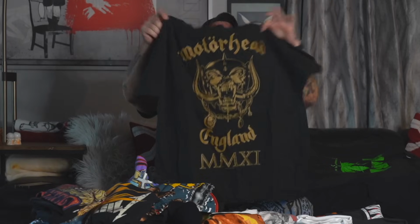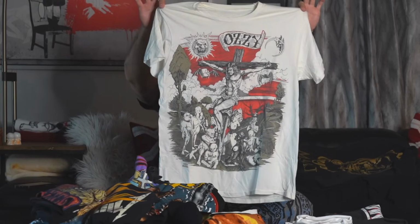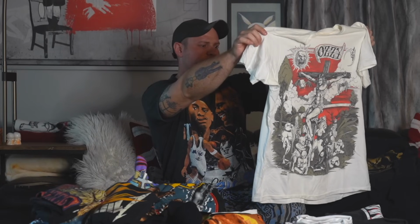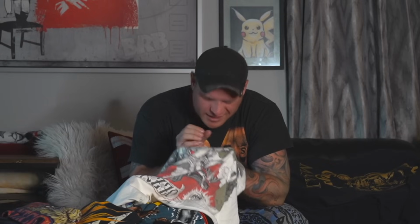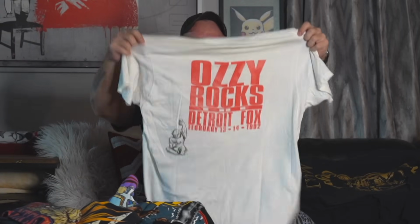Motorhead, this is a newer print, 2011 Motorhead, but still a cool piece. Oh, one of my favorite Ozzy Osbourne pieces. You got the front and back. This one actually has a different back than I'm used to seeing. Interesting. I don't think I've seen that back on the shirt before. This one looks like a to-date Detroit Fox show from 1992. That is really cool. And I believe, if I'm not mistaken, the shirt glows in the dark. I think this is the Ozzy that glows in the dark, right? Am I wrong? I'll have to check, but I'm pretty sure this one glows in the dark. Either way, really good Ozzy Osbourne, 1992, front and back.